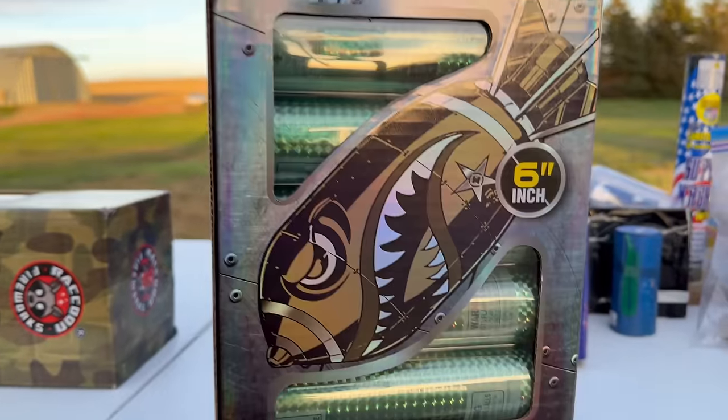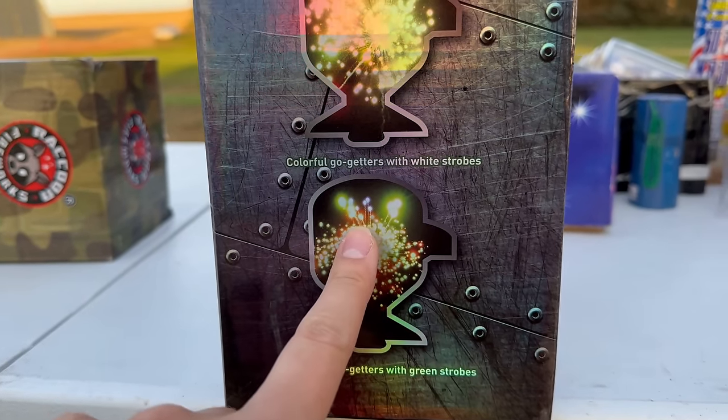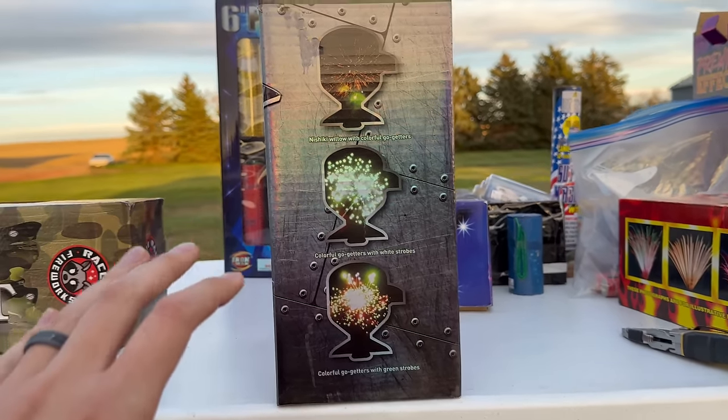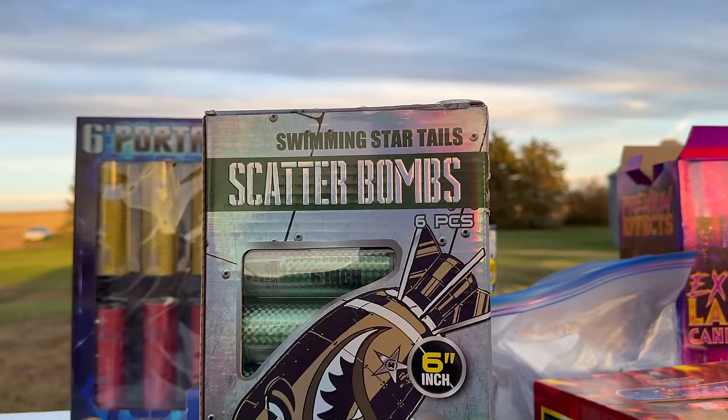I know the pictures aren't really the best. Maybe we'll get better luck here on the other one. So yeah, they're gonna have stuff like this, which kind of come out of the tube and then scramble around in the air. And as they do it, they make kind of this funky sound. And as you can see, that effect there is called a go-getter or swimming star tail.